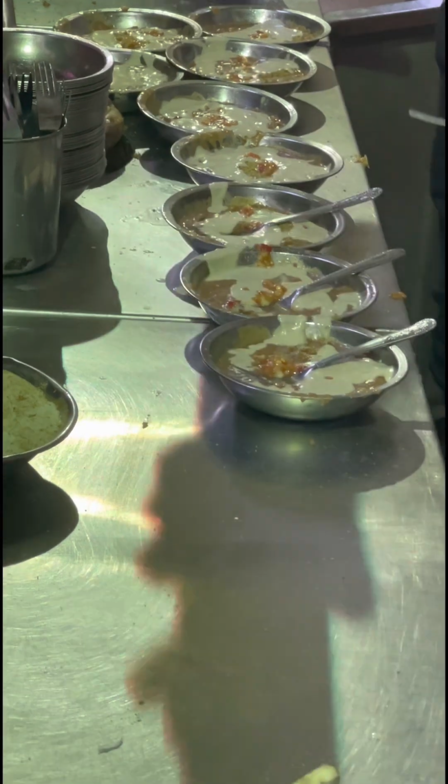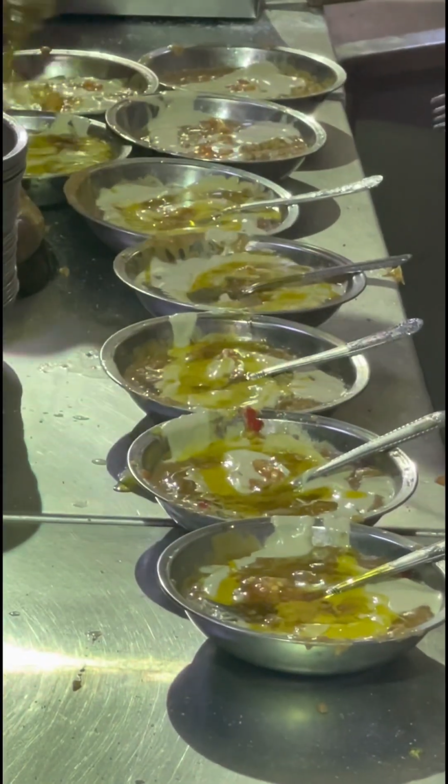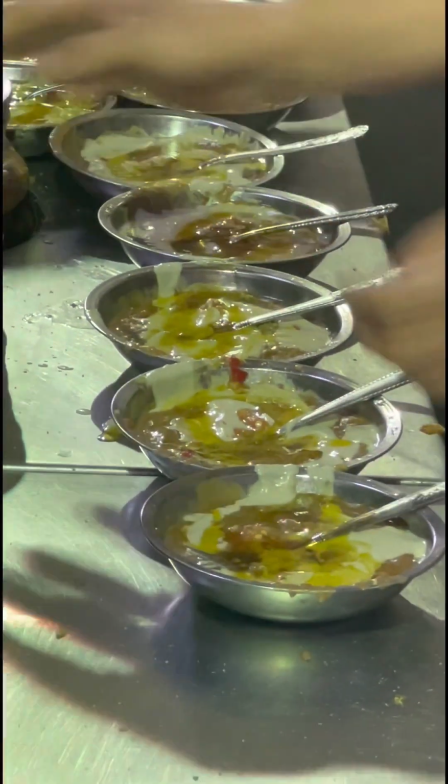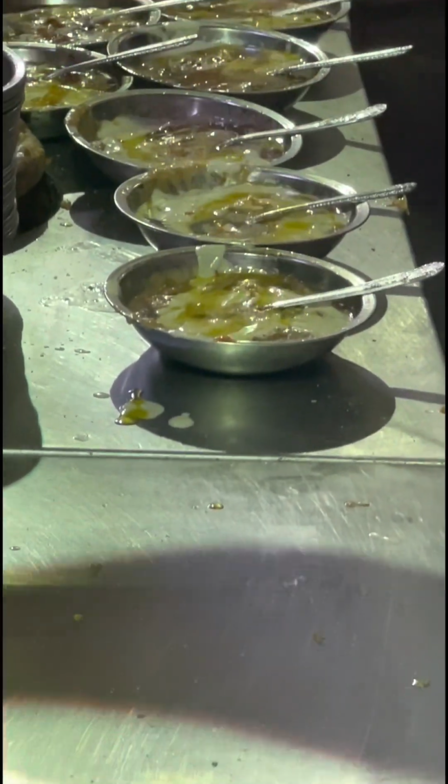Now, there are different types of ful you could order. I like the flaxseed one. Filled with vitamins and minerals and very delicious. Bam, let's go.